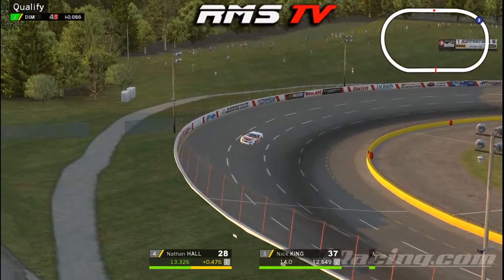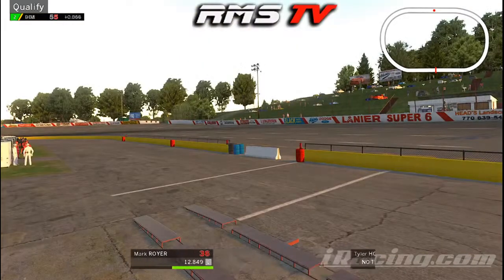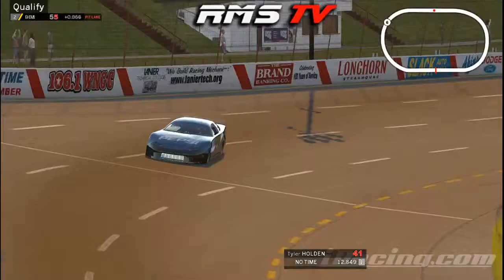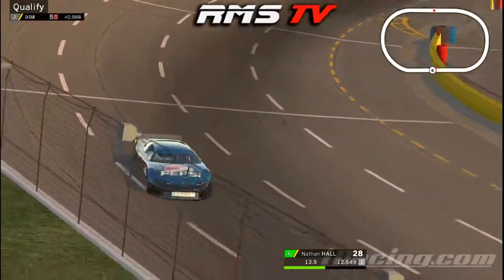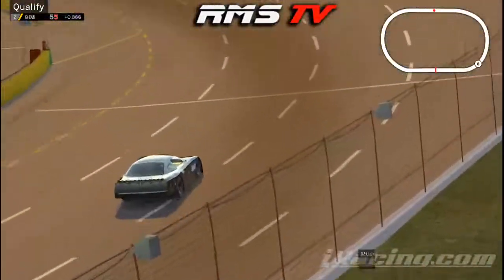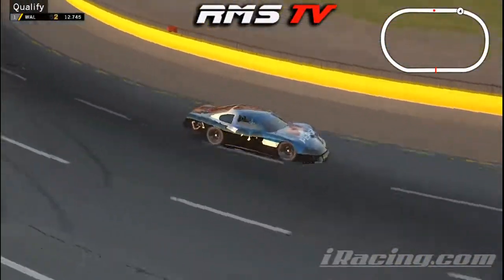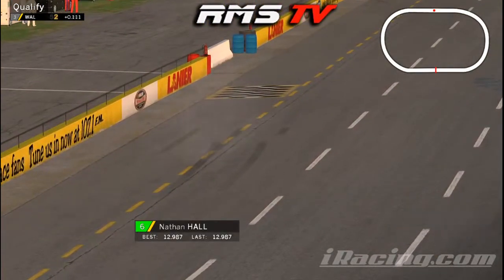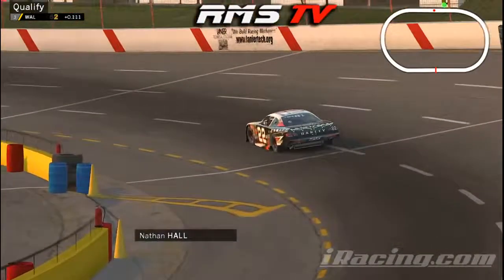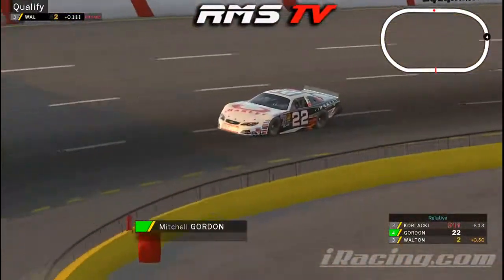AJ DeMarzo. It looks like he might be done. Nathan. There's Nathan Hall there. Looked like he's 6th fastest. There's the 22 Mitchell Gordon. See what kind of time he puts down.